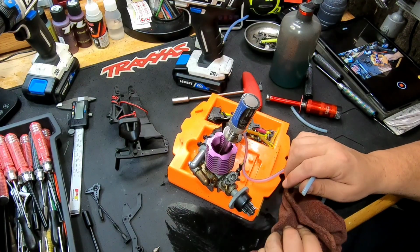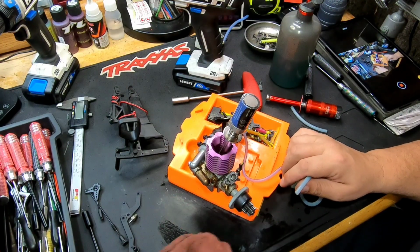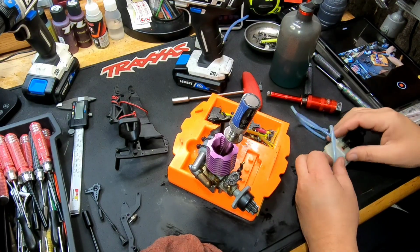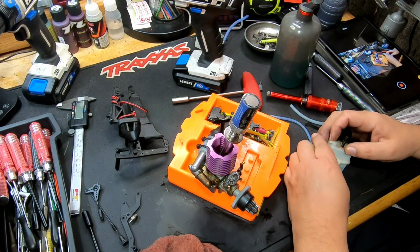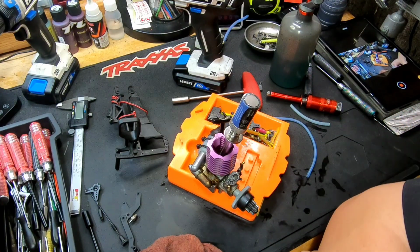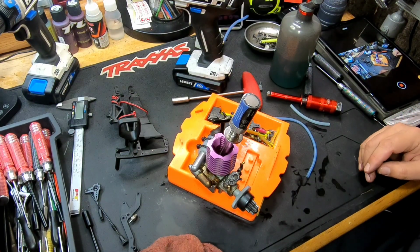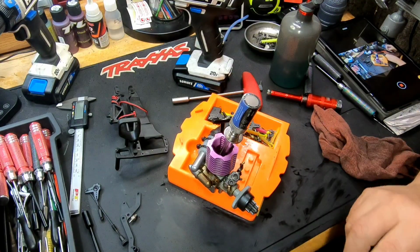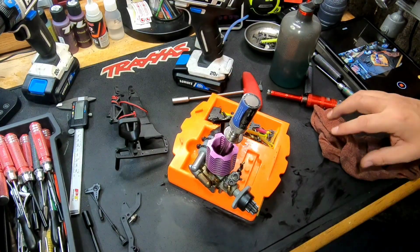Fuel everywhere, but we know this sucker runs. That was the only thing that mattered. You pull this back off, put this line back up on top like I told everybody to do. Set that off to the side so it doesn't leak every place else. This line is trashed. It's no good.